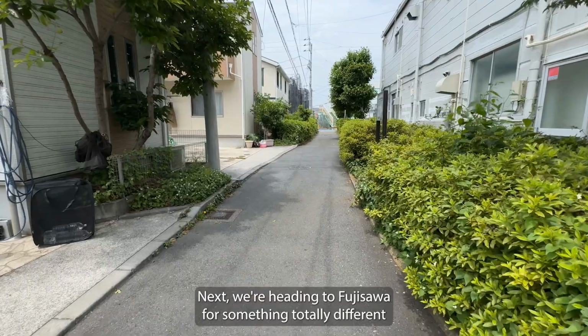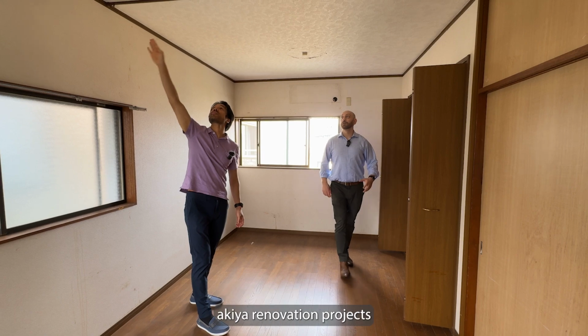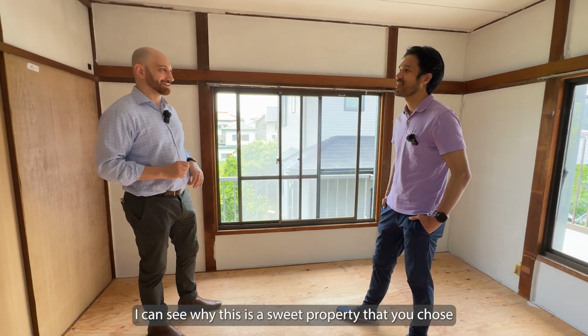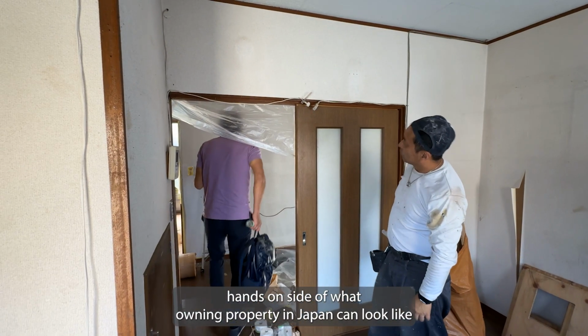Seriously, right? Next, we're heading to Fujisawa for something totally different. Shu is opening the doors to one of his very own Akiya renovation projects. I can see why this is a sweet property that you chose. It's a different kind of home, one that shows a more personal, hands-on side of what owning property in Japan can look like.